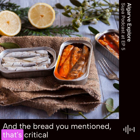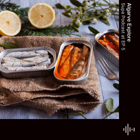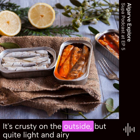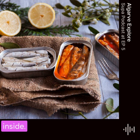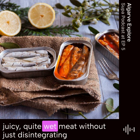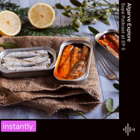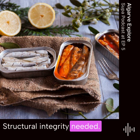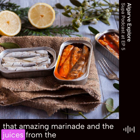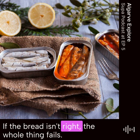And the bread you mentioned, that's critical too. It's not just any old roll. No, absolutely not. It has to be a papo seco. That's a specific Portuguese roll. It's crusty on the outside, but quite light and airy inside. Why that particular roll? Well, think about it. It needs to be sturdy enough to handle that juicy, quite wet meat without just disintegrating instantly. Right. Structural integrity needed. Definitely. But that airy inside is perfect for soaking up all that amazing marinade and the juices from the pork. If the bread isn't right, the whole thing fails.